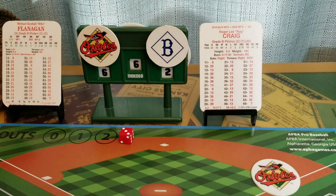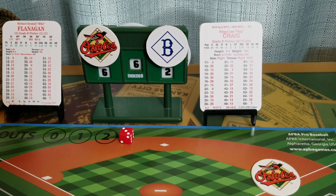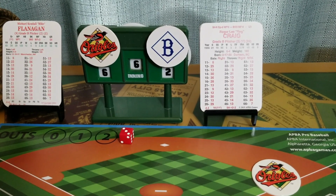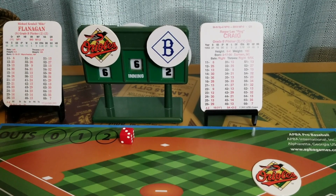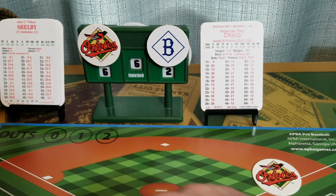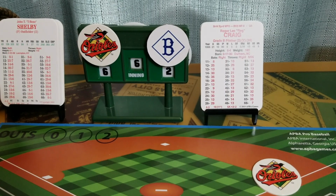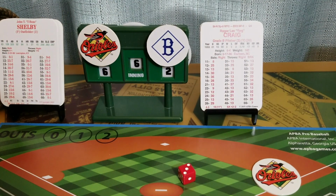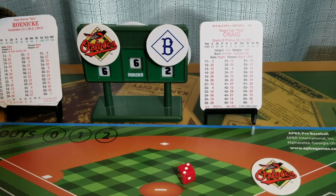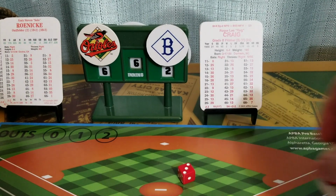Here's the pitch. And that's a 12 play result. They get the runner out at second. 5 to short. So scored as a fielder's choice. And now Flanagan, a slow runner, is at first base with 1 out. Baltimore will play it safe on the base paths. John Shelby is the batter. Ground ball to shortstop, that's going to be 2. 6 to 4 to 3. And the end of the 6th inning is Baltimore 6, Brooklyn 2.